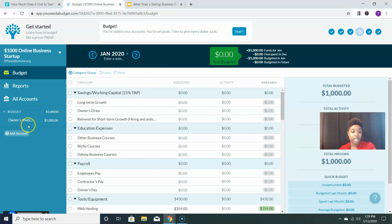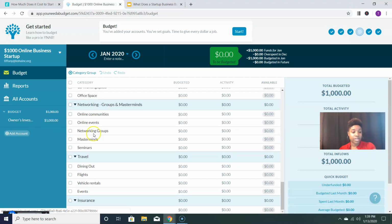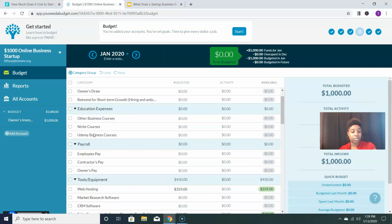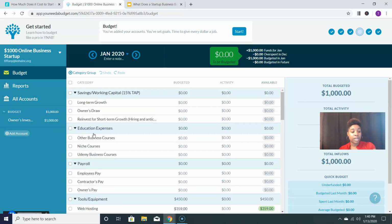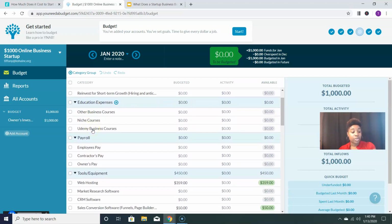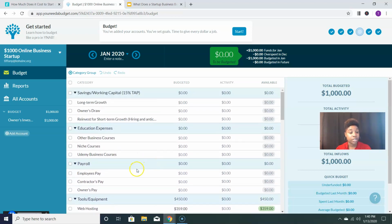Now, in this case, we have a $1,000 budget to start out with, and there are all of these possibilities, great expenses we could be spending on. We could be buying a course for $1,000, and that would be our whole startup budget. And the course could be great, but it won't get us where we need to go. It might not be the best decision right now.